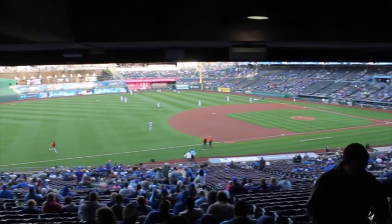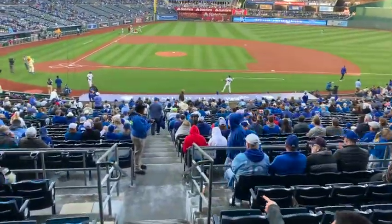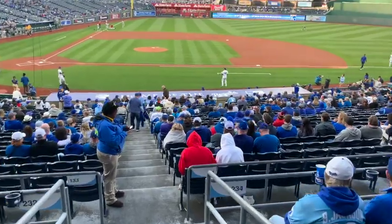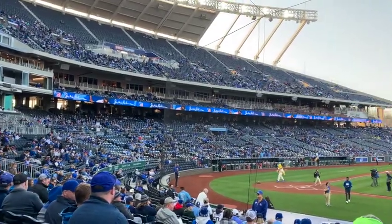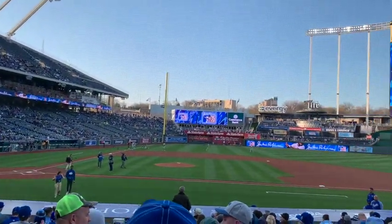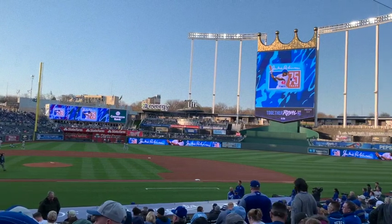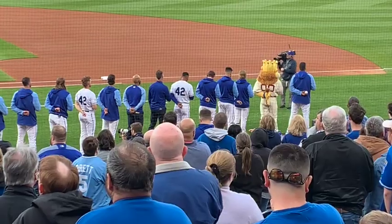As first pitch time neared, we made our way to our seats in dugout box section 134 along the first base line. As you can see, there isn't a bad seat at Kauffman Stadium, and those legendary outfield fountains are always in sight. And don't forget to check the massive Crown Vision video board for stats and insights.